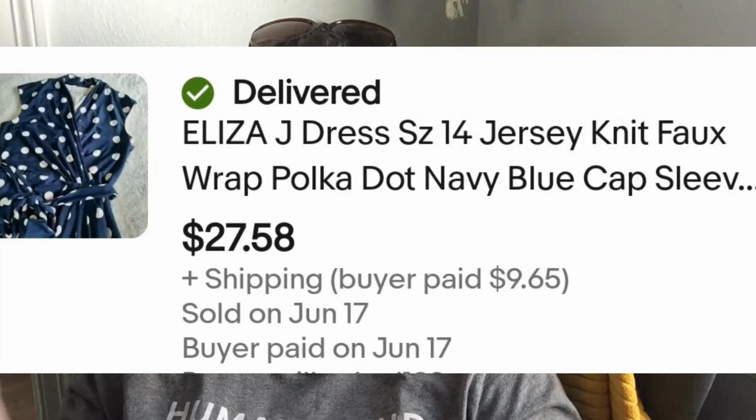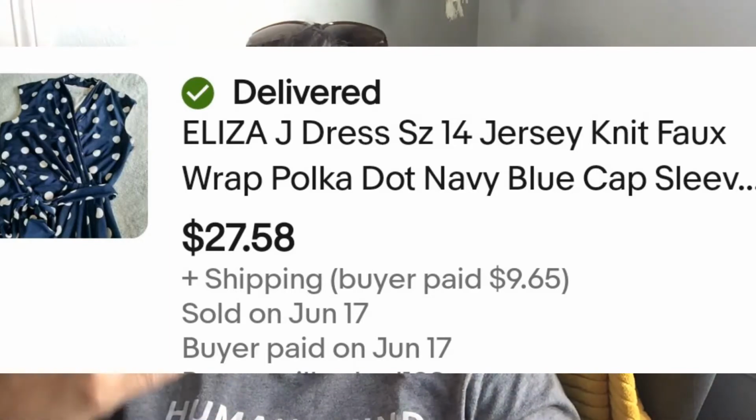$13.89. This is an Eliza J dress, and this did come from Goodwill, and this is one of those examples where I found a few really nice dresses and I comped them to make sure that they would sell for a decent amount of money. I thought I was going to get a little more money from this dress, like more like 40, but it did sell for $27.58. I bought it for $6.30 at the Goodwill, and my profit is $17.68.